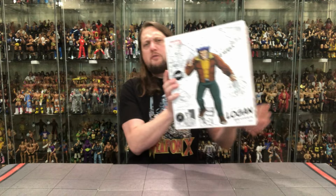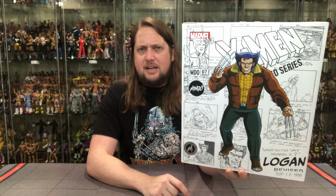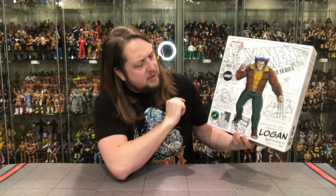Very uniform style packaging on these Mondo ones. You got kind of the black and white art behind it, X-Men animated series, all that kind of stuff. And you got Logan just bursting his way out of there, looking very, very cool. You do get the Mondo seal right there. And then you do got the exclusive, of course, being a part of San Diego Comic-Con 2023.